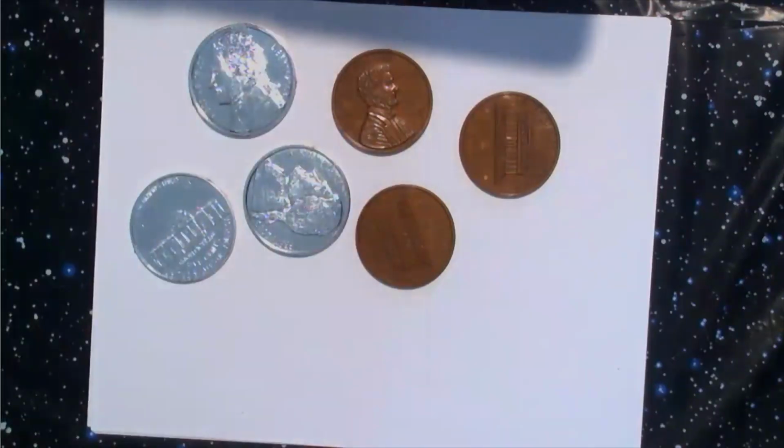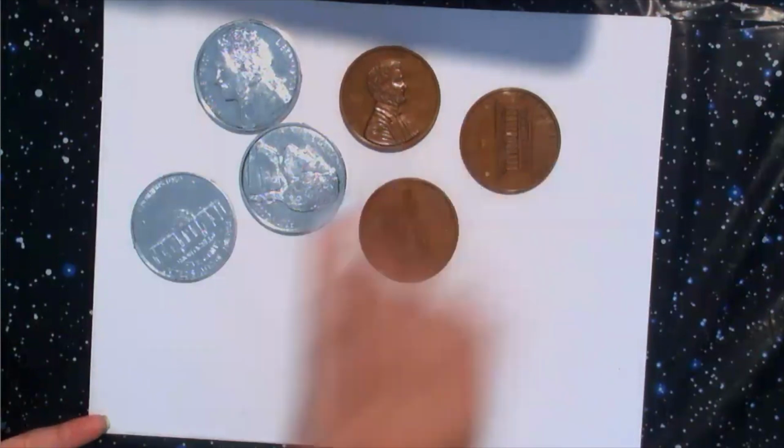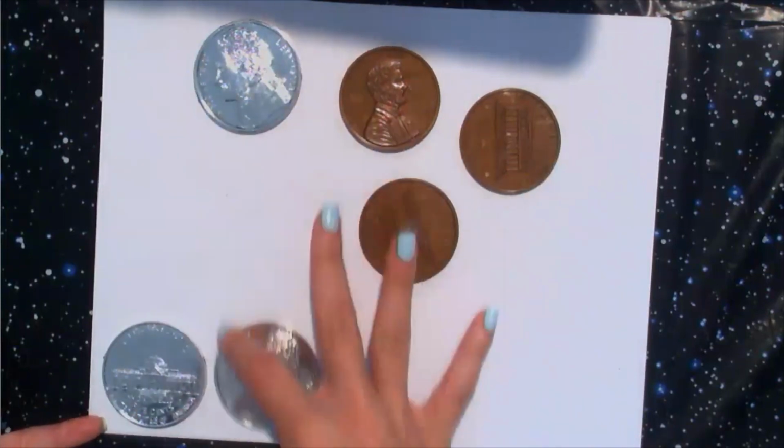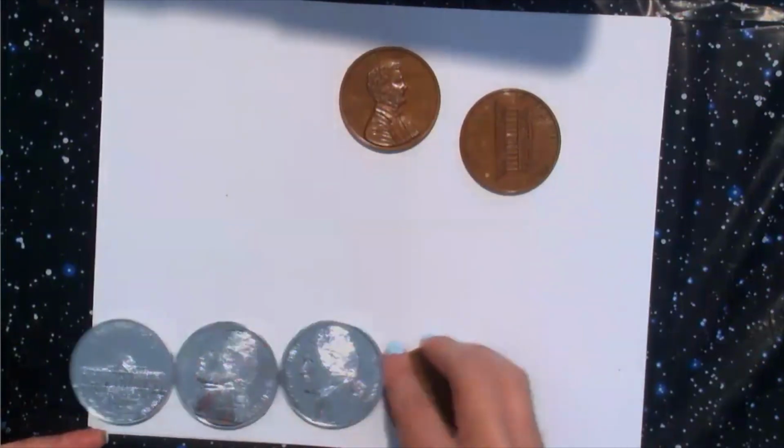Okay, so the first thing we need to do when we have a variety of coins is order them from highest value to smallest value. So here I have 3 nickels and I have 3 pennies. I know that nickels are worth more than pennies, so I'm going to put those first. Then I'm going to put down my pennies because they have the lowest value.